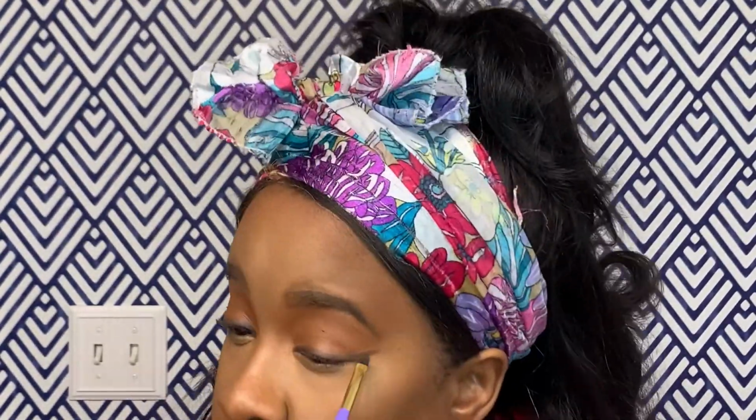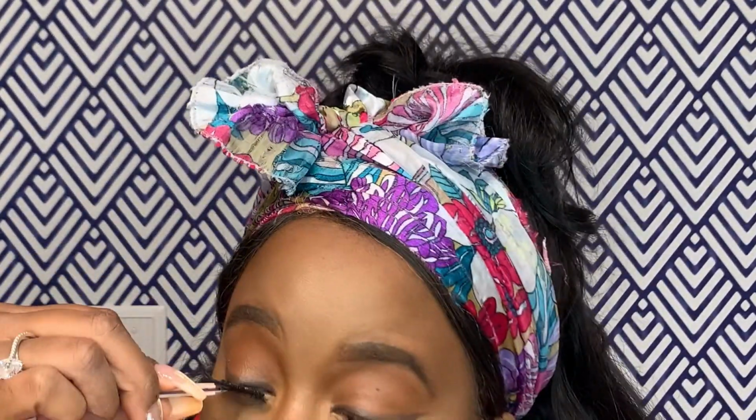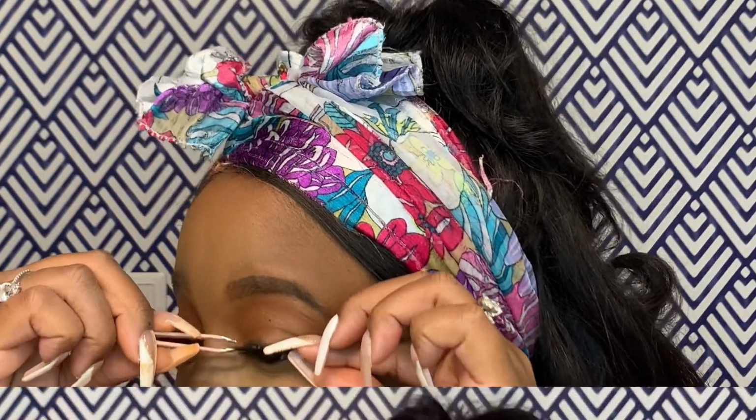So if you're like, oh, I want to try different color liners and I may not have that liner, use what you have. Eyeshadow is definitely one of those things that can be multi-purpose products. And then I'm going in and I'm adding my lashes, and I'm going to add a bit of brow gel to my brows to set them.